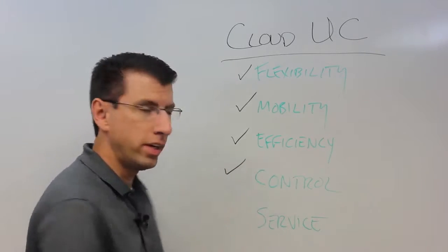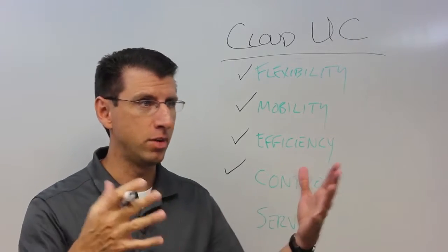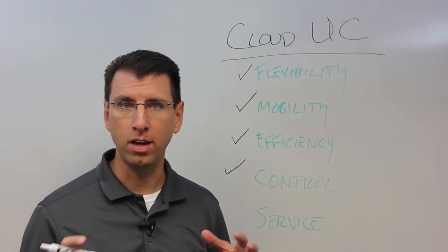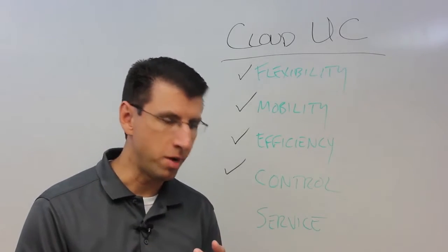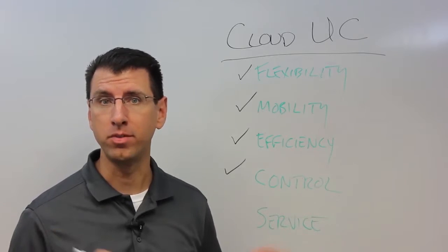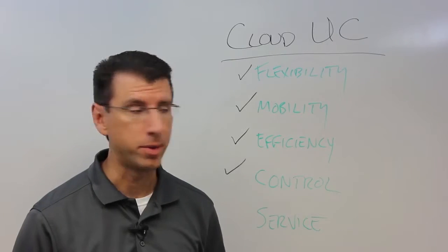The last two are more geared towards our friends in the IT world. When you go to the cloud, you don't want to lose control, right? You don't want to just say, I'm going to outsource everything to the cloud and then it's up to the cloud provider to control everything. You still want to have the complete transparency and ability to get in and manage everything related to your users and your numbers and your circuits and everything else that comprises unified communications. So you want to make sure a vendor has that element of control through some sort of unified portal that allows you to log in and take a look at everything going on in your environment.